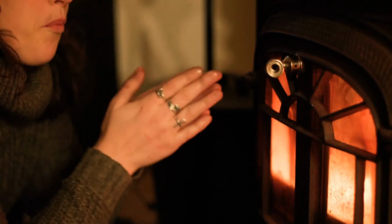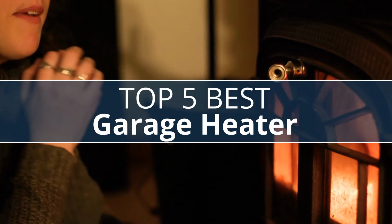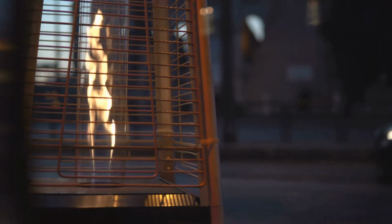Are you looking for the best garage heater? I have compiled a list of top 5 best garage heaters this year. These are handpicked based on the overall design, hardware, customer reviews, and expert reviews.